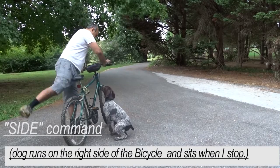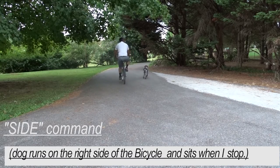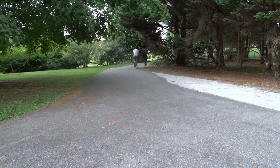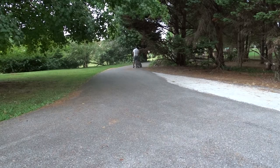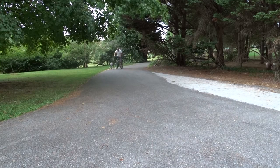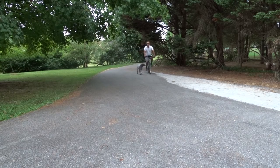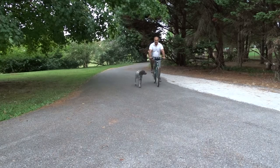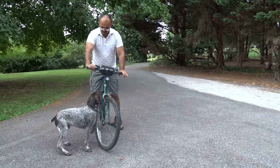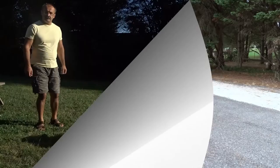That's a good Coda. Side. Let's go. Side. Running on the right side of the bike keeps the dog out of the traffic lane. That's a good Coda. There you go. Go, free to go, Coda.